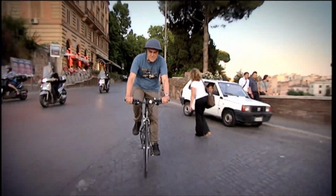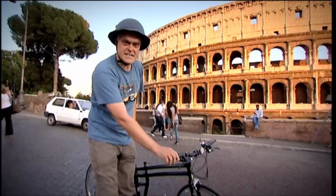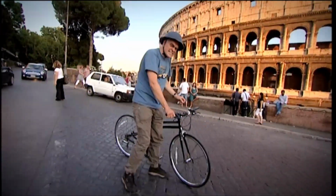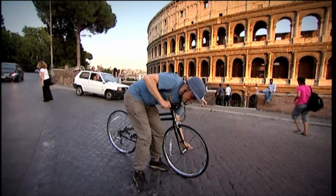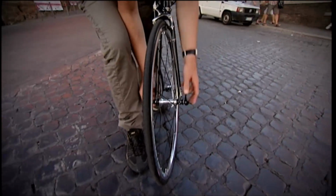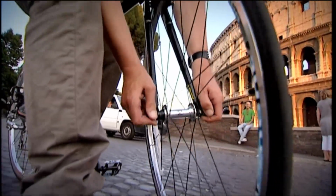Of course, the price you pay for having a full-sized bike is that when you have to fold it to get to your destination, you end up with a larger bike to carry. It's not that easy to fold either. The most difficult bit is taking off the front wheel. You've got to sort of get the handlebars under your armpit. It's almost a two-person job, really.